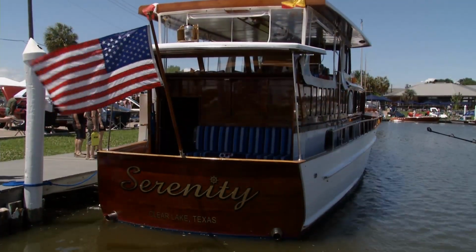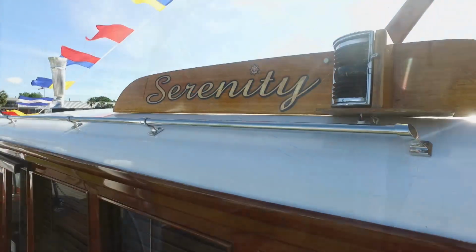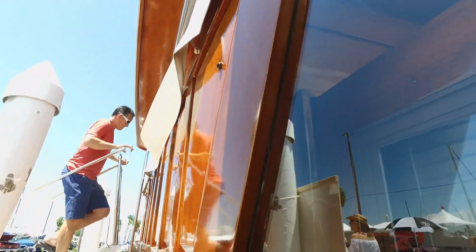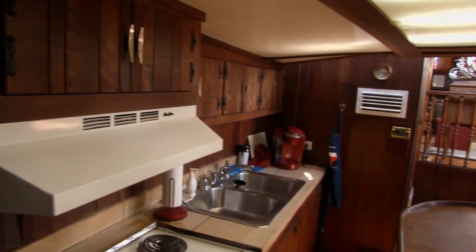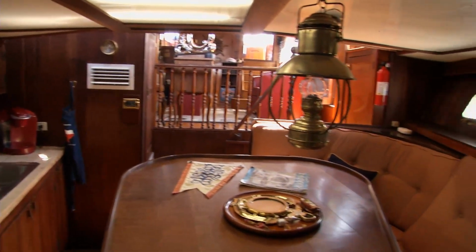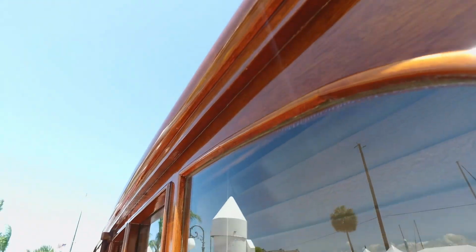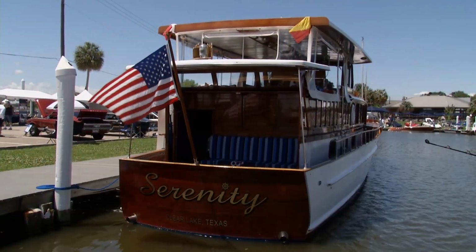Serenity's history alone attracts all sorts of people. I mean, we've had World War II veterans that have come by and saluted. It's heartwarming to see that. It's why we have the Texas flag on the front and the American flag on the back. 4-year-olds come aboard and they can't wait to go down and see the amazing bunk beds in the cruise quarters because they have dreams perhaps of staying on her one day. So I think all ages and all types of people really enjoy seeing her.